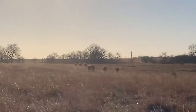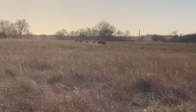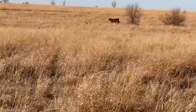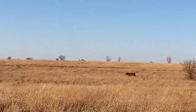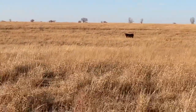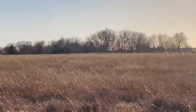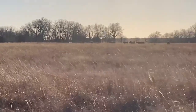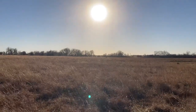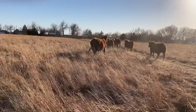Boy, they're making a beeline for those speed bumps. I tell you what, I've never seen them run that hard. What's that one doing? He's late to the party. Come on, big boy. Come on, big boy. I better get up there before they see that there's no feed bunks up there and they start to get stir crazy.